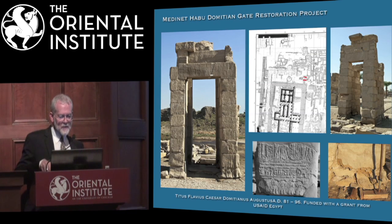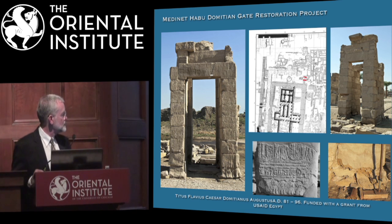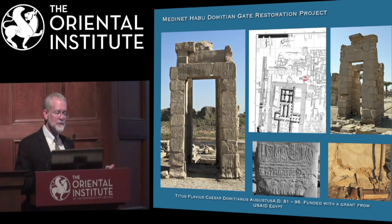The other micro project that I'm very pleased has just been finished this season, which took a few years, is a gate from the Roman period from the time of Domitian, around AD 81, in the Egyptian style, which, as you can see, groundwater salt decay had attacked the lower stone courses to the point where the whole thing was about to fall over.